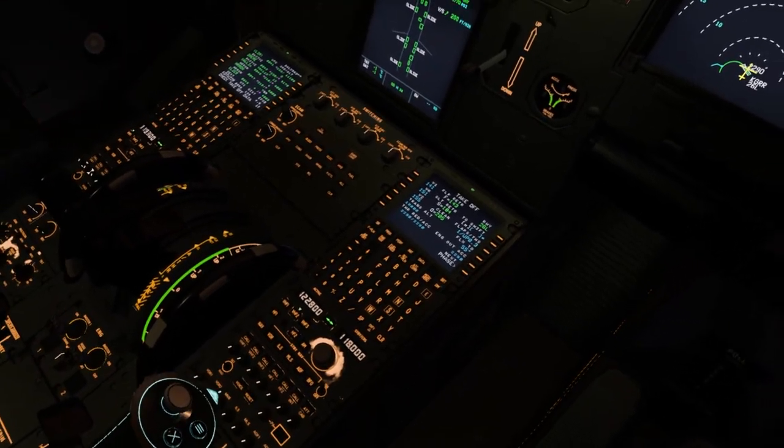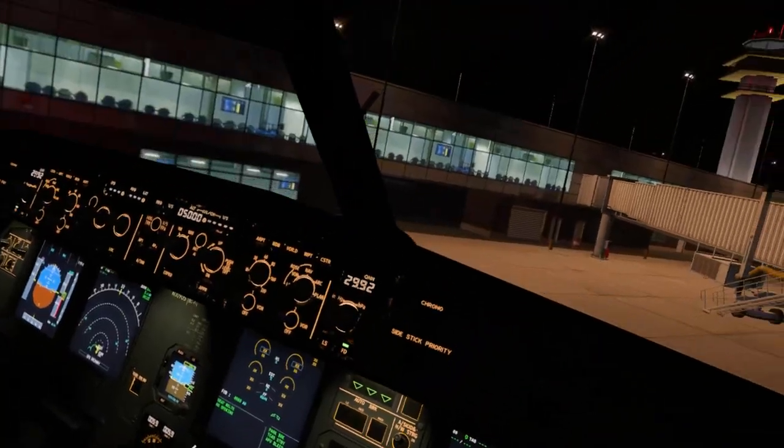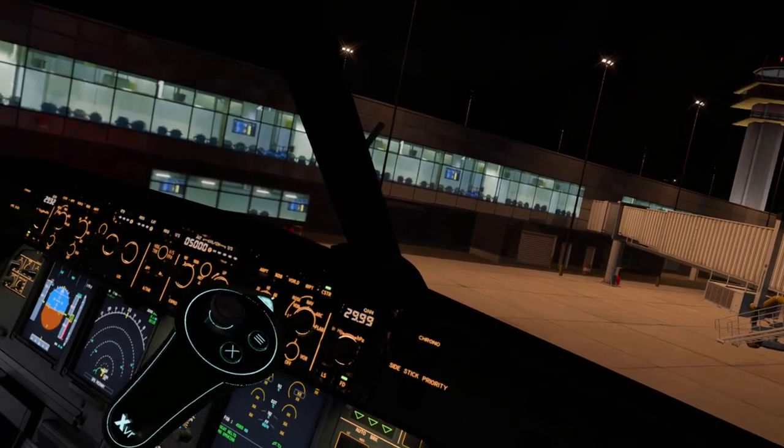Delta 2863, readback correct. Altimeter 2999. On contact, ground on 121.8 when ready for pushback. Have a good evening. Altimeter 2999, ground on 121.8, Delta 2863.